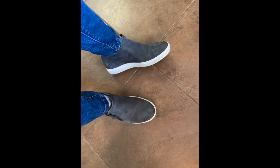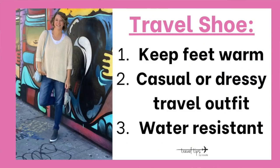I like them for 3 reasons. 1, they keep my feet warm. 2, they look good with a t-shirt and jeans or a dressy sweater. And 3, because they are water resistant or water repellent. They are a huge investment, but I thought it was worth it for me.